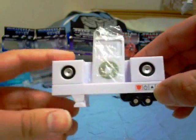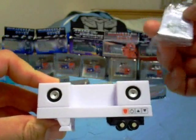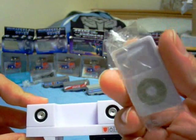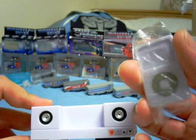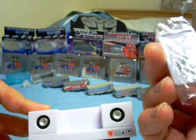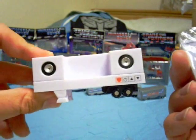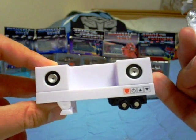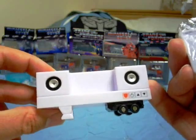Now, I hope I didn't give anyone the wrong impression by making them think that this thing actually worked. It doesn't. See, here's a little bitty iPod. It's just a tiny little iPod. This doesn't really work. And neither does this. This is just a display piece. And this doesn't come with the Ultra Magnus figure if you're hoping for that to happen.